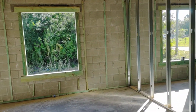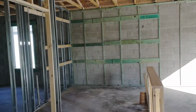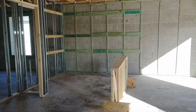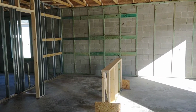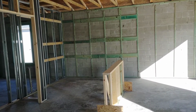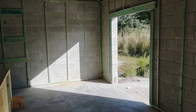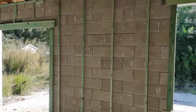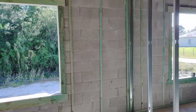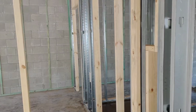This goes into the living room kitchen area. Now this, where you see that little partition wall, there's gonna be like an island there because that's actually a kitchen area, dining room area. There'll be sliders going in there. And then this goes into the master bedroom.